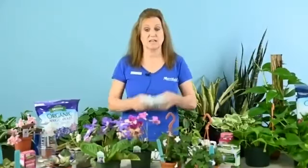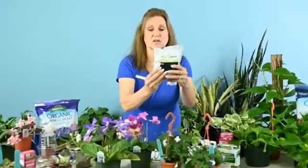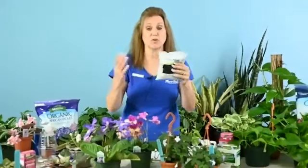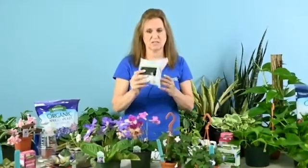I like all of the houseplant soils that we sell here. What I like to do for Sansevieria is add either some pumice right here, basically lava rock, or perlite. This is going to help the soil drain. This is a great product. It's only $4 for this little bag of pumice.